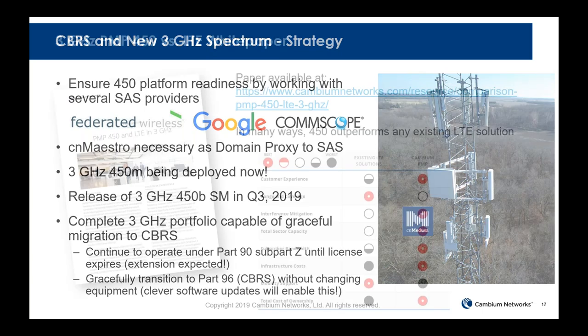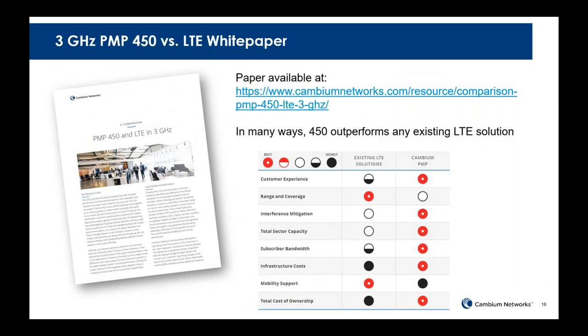All right. There's another white paper online that talks about the differences between the 450 platform and LTE. The 450 platform we know has better capacity, better spectral efficiency, it's easier to use, there's less complexity associated with it, it's a flatter network. There's a lot of advantages to using 450 in this space. There is an advantage to using LTE, and that is really about range and coverage.